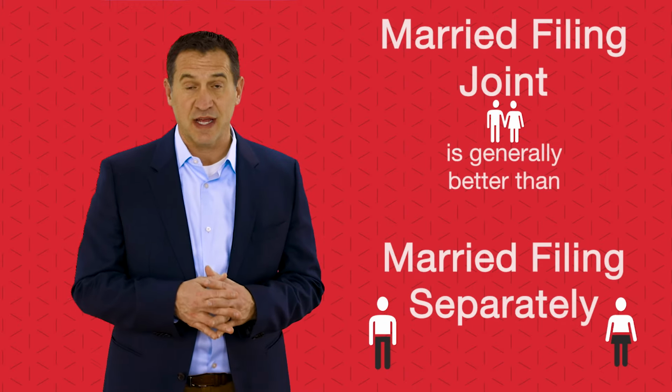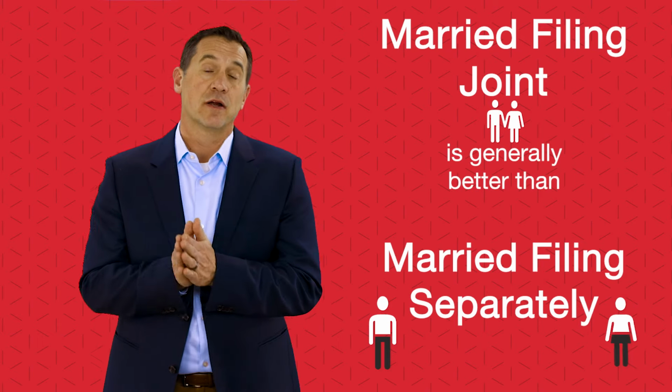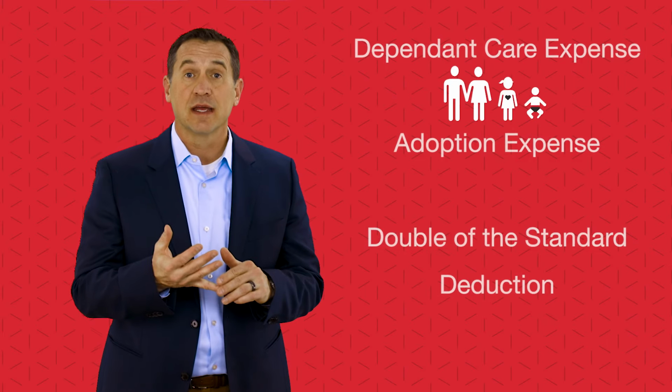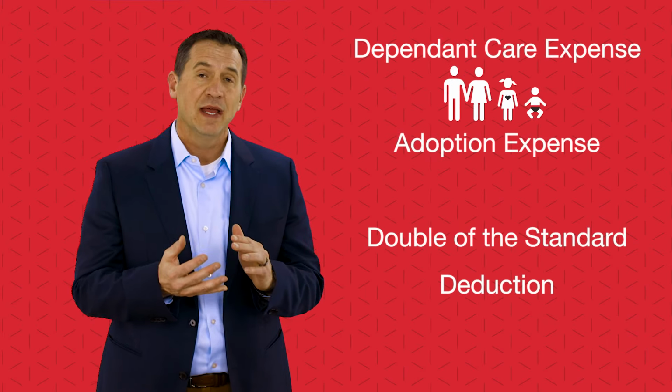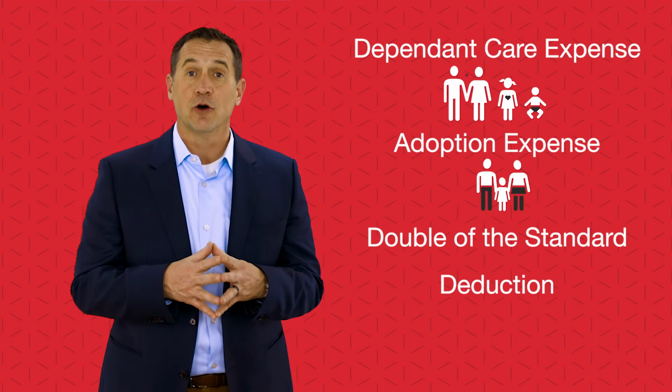Let's go through some of the criteria that might encourage you to take this extra time and step to see which situation is best for you. Now, what we've noticed over the years and thousands of tax returns is that married filing joint is generally better than married filing separately. But the reason why jointly generally works better is because you get the dependent care expense or credit, and maybe the adoption expense, some unique expenses that could help you out.